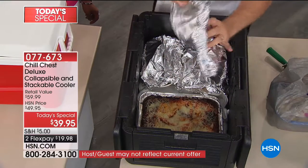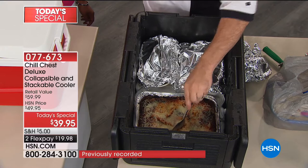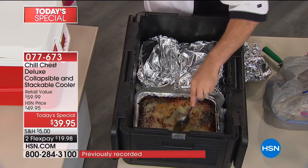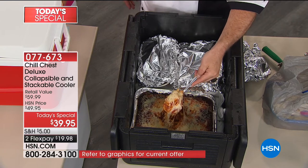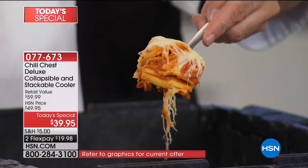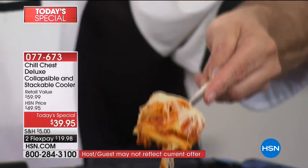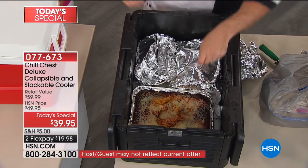When you take food out of the oven, you can take food up to 400 degrees directly out of the oven and put it in a chill chest, line the bottom with some towels, and that's all you need to do. And look at this. After hours, we are still melty, gooey, steamy, and perfect. When you're heading off to your potlucks and your hot dinner.